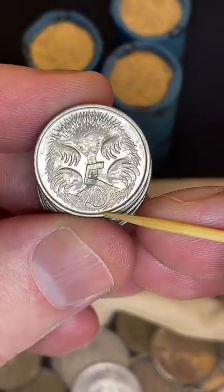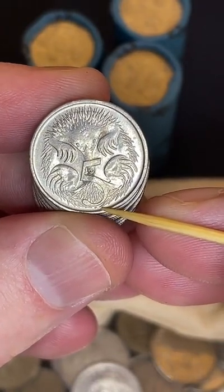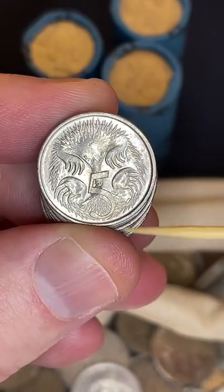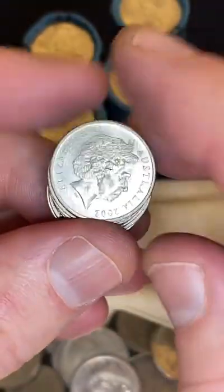These ones here, the 2015s, have a little SD below the 5. Sometimes it's missing on these 2015 5-cent coins. If you can find one of those, they can sell for about $3 to $4.70.